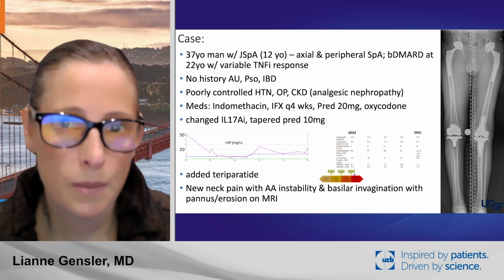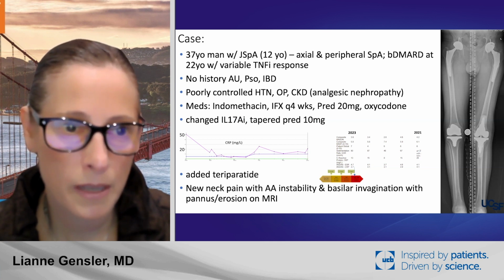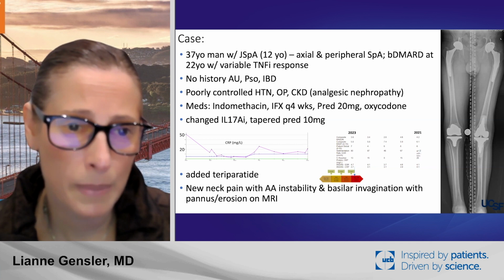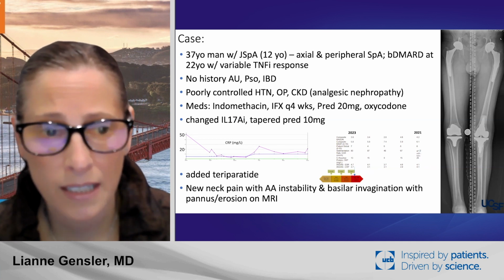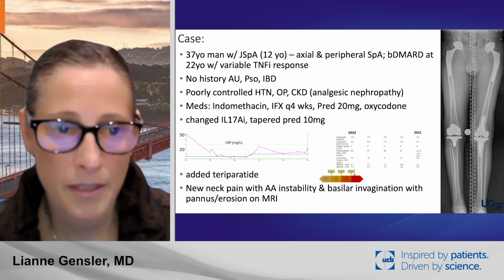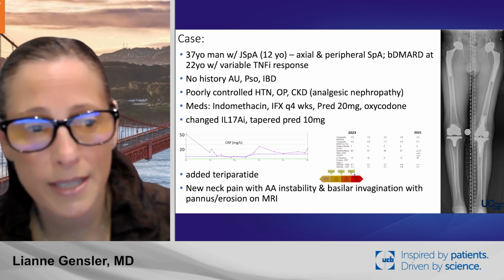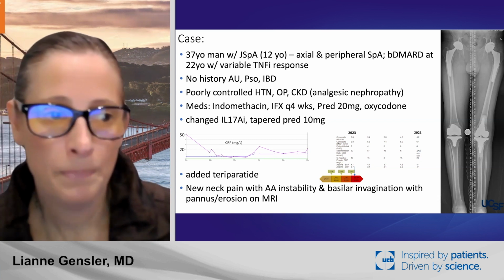He started his first biologic DMARD at 22 with variable response to a TNF inhibitor, no history of any extramusculoskeletal manifestations. He has poorly controlled hypertension, osteoporosis, and chronic kidney disease from analgesic nephropathy. And his medications when I first saw him included indomethacin and infliximab every 4 weeks, prednisone of 20 milligrams, opioids. And at the time I saw him, I thought, well, this is easy. I can just put him on an IL-17 inhibitor. He hasn't tried that, and hopefully he'll do better.